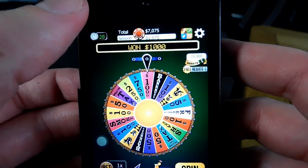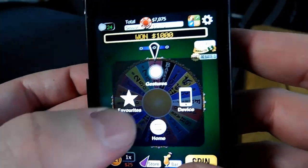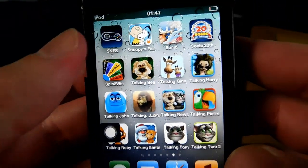Some of you may have heard about it. Where's the... Ah, here it is. No, what are you doing, you stupid iPod? Oh, what's going on? Why is it not playing up?